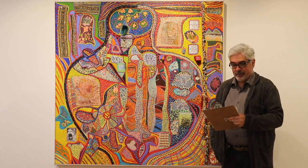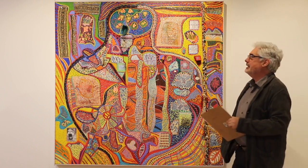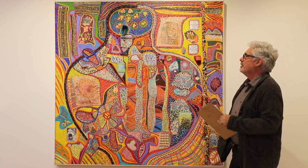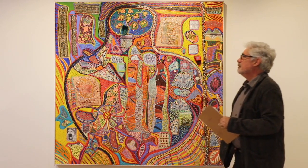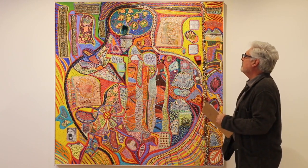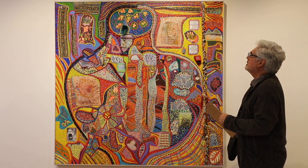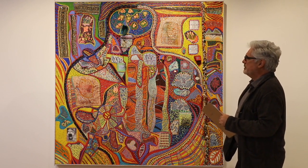Here we have a work by Michele Feder-Nadoff titled Broken Open from 1984. It's many things. It's part painting, part sculpture, part assemblage. There's a lot of technique happening in this piece. It's a riot of pattern, of color, of objects juxtaposed against each other in really startling, energetic ways.